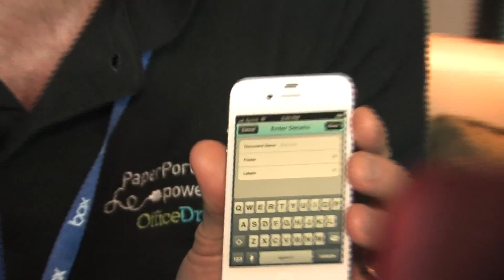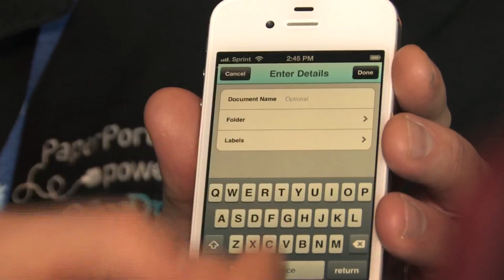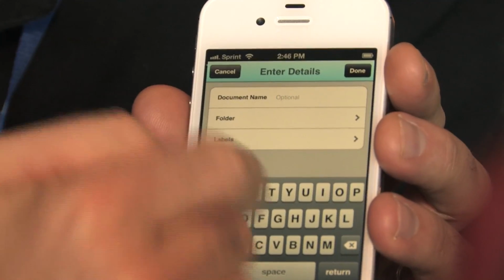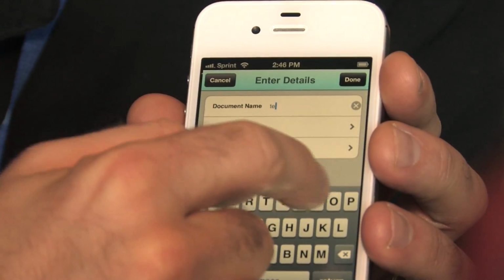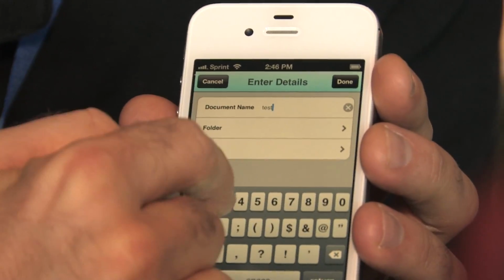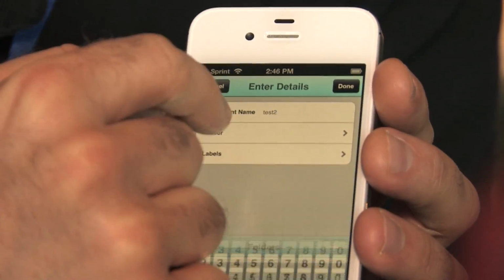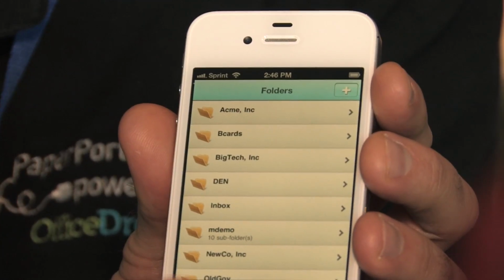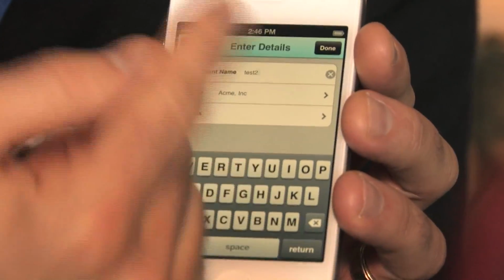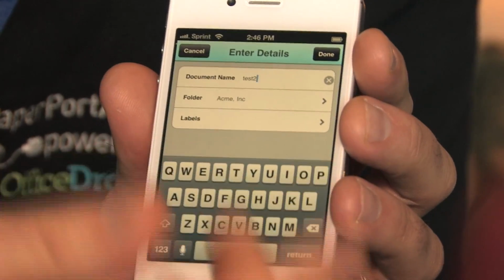Now I'm going to upload it into the cloud. So I can name this file. I'm going to name it something very simple. Call it test 2. I'm going to pick a folder. The Acme folder. Okay, move it here. Now if I want to, I can add labels and other cloud metadata at this moment, but I'm actually not going to do that right now. I'm going to hit done.